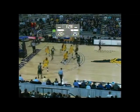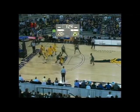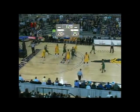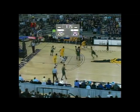With the ball up top is Graham. Graham with the ball against Morrow. Looks to take him off the dribble and then takes the shot. It's short, and the rebound comes right back down to Hardy. And there they are again with those quick feet and quick hands getting another offensive rebound. Yeah, you had it down to 7 on the shot clock.